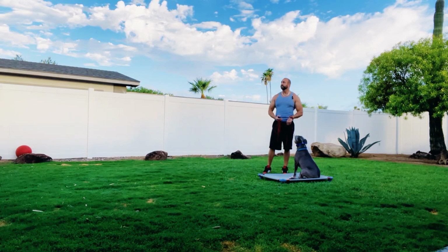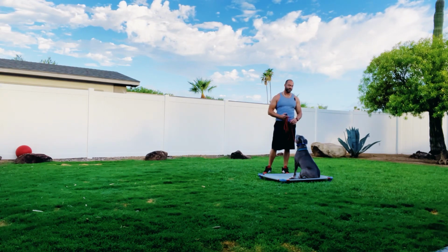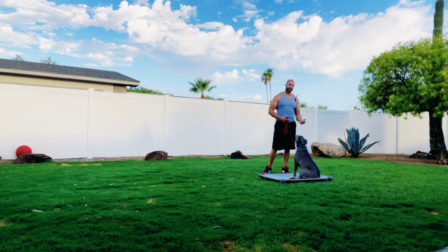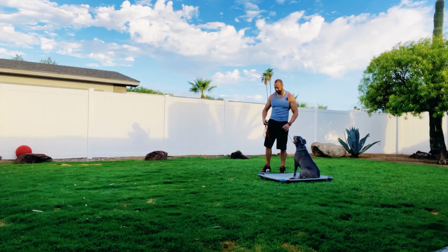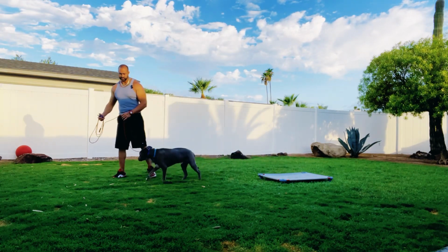Think about leash pressures. Leash pressure can trigger oppositional reflex. Oppositional reflex is when the dog feels pressure in one direction, and that triggers their reflex to go in the opposite direction. Go. Place.